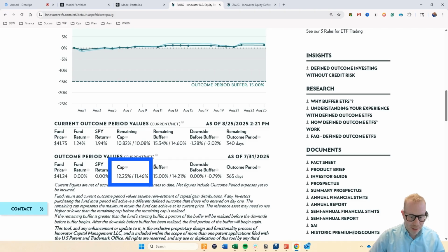So much better cap, and your downside would have been 14.21%. So if the market went down 25%, you would be on the hook for 10.79%. If the market went down 40%, you'd be on the hook for 25.79%. So the investors who go with a product like this with that 15% buffer, they're willing to tolerate some losses in order to get a higher cap, knowing that if the market did drop 20, 30%, they're really only protected for the first 14.21% and would absorb anything after that.